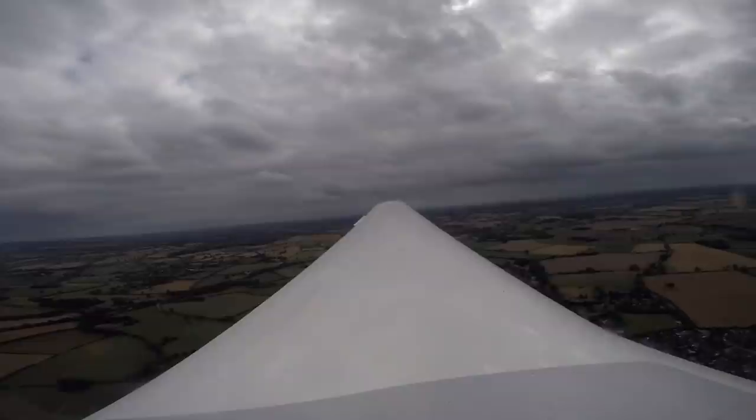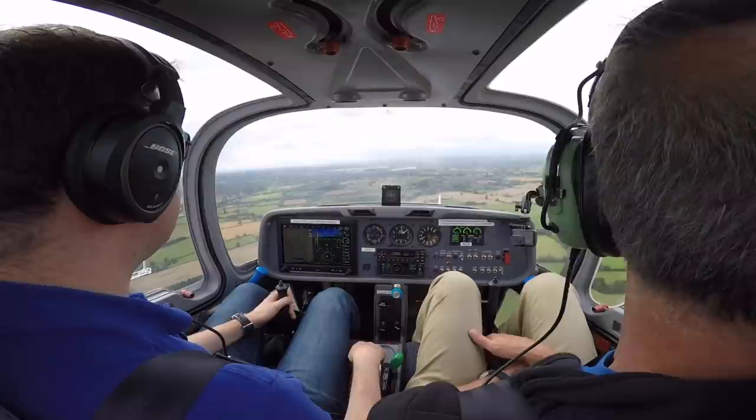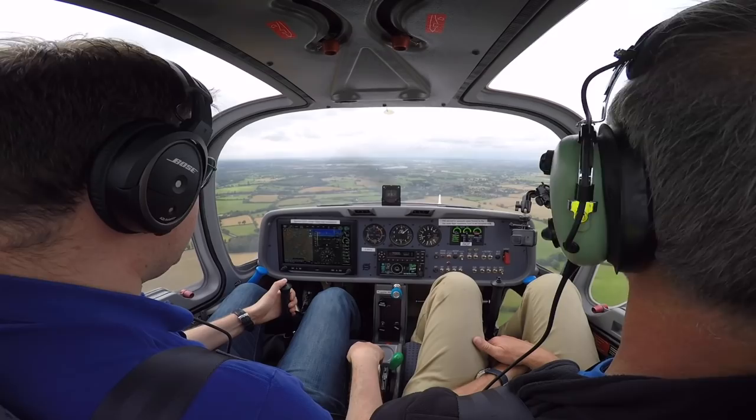Copy. Coventry traffic, Golf 7 Alpha overhead, Rugby, initially routing to Coombe Lake for a long final approach. Coventry. Traffic, Delta Oscar X-ray, 4 miles to the south, join left base runway 23.